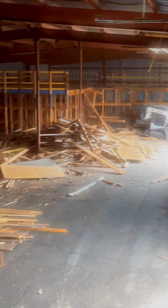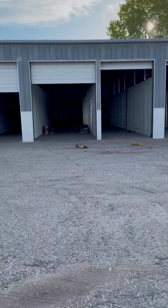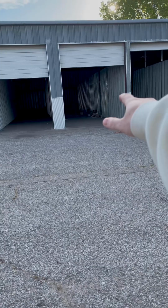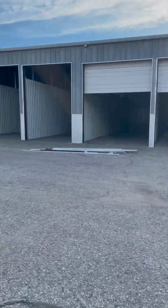There's gonna be suites right here. Look, right back like we never left. Making big progress. And now it's all gonna be suites. Every single one of these is gonna be a suite, fully insulated. This is awesome to see.